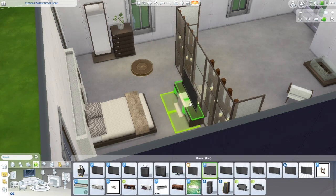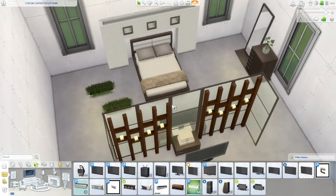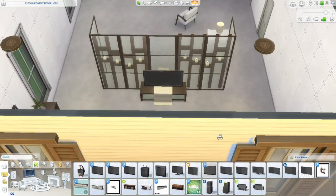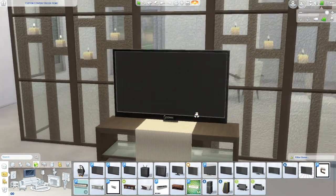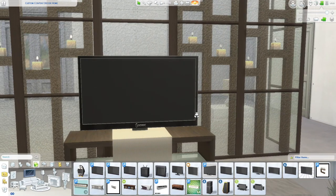Maybe it was the speakers on the outside that was throwing me off. And then this one is completely backwards. How did that happen? Are we right side now? Okay. Oh my gosh, I did it again. All right. So, you know what? That actually looks like it's built in. That is actually really cool.